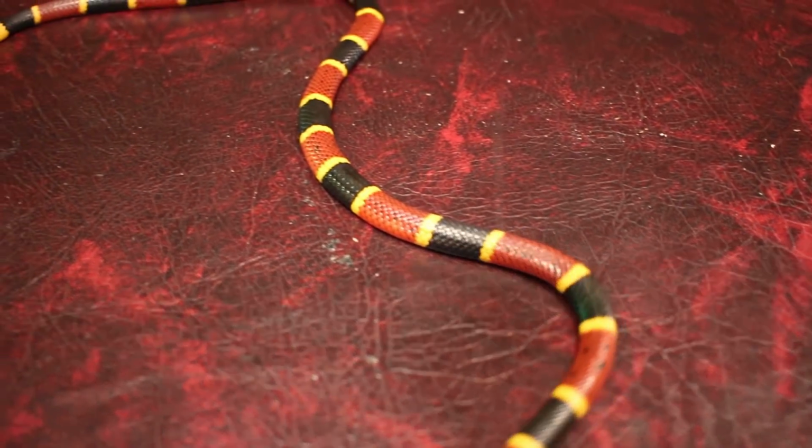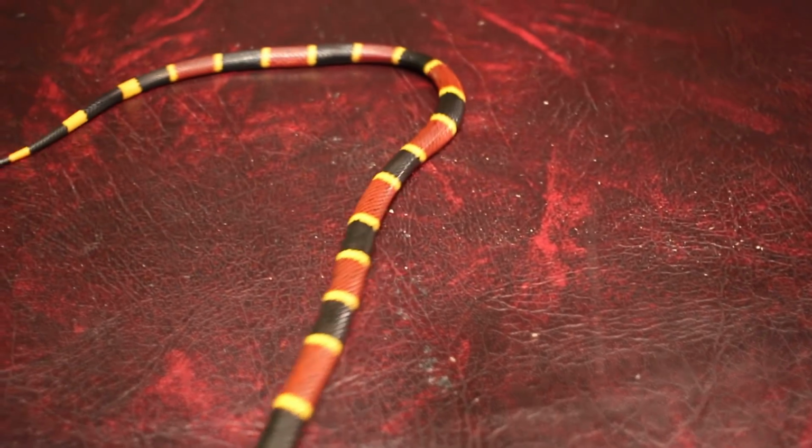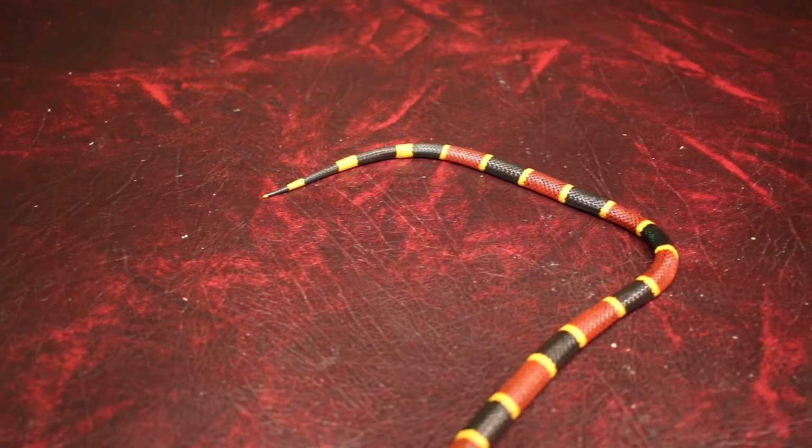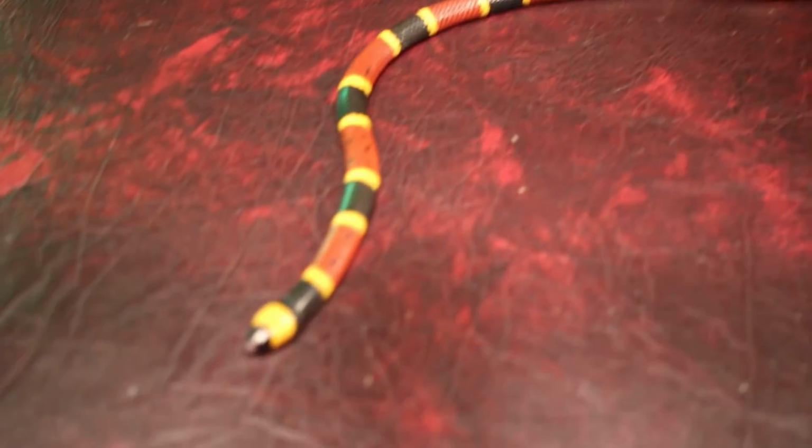Oops, sorry bud, calm down. It's okay, you're a springy little guy. And of course, this is red on yellow, so this would kill a fellow, as they say. Now, this is North America's only elapid. I do believe it's America's only elapid, because there are South American variations, and they are very neat too.